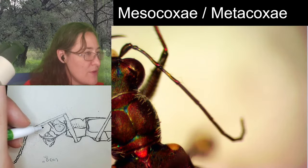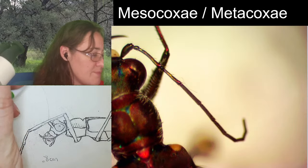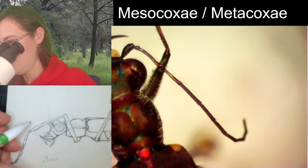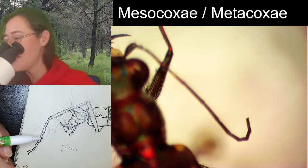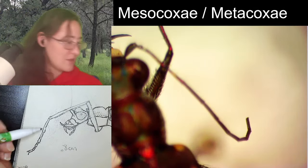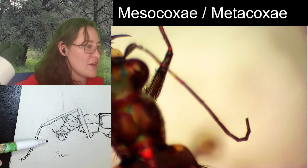Each one of them, the first segment is the longest, and they are shorter and shorter as they go on. And if you want to compare them to the length of something, it looks like the first segment of the antenna is longer than the first tarsal segment. Or maybe approximately the same length. So if you look at your first tarsal segment, that's the approximate length of your first antennal segment. And then you can go from there.